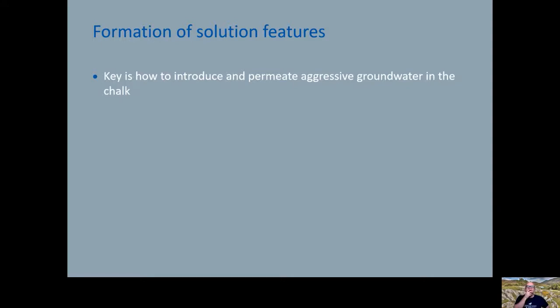So to form those solution features, how do you do it? Well, the key is to introduce an aggressive groundwater. I mentioned the acidity that comes from the Lambeth clay, but also cold water close to freezing can dissolve around about 10 times more carbon dioxide than warm water, so periglacial rains and glacial meltwaters in the Ice Age were much more aggressive to the chalk than modern day groundwater. So understanding that interplay of cold water running off of the plains, acidic, and then ways to concentrate that flow into the chalk, permeability of the chalk, and also aggressive groundwater pathway from source to that chalk. I mentioned the valleys that concentrate it. That's a feature of areas where we would expect to find solution features.